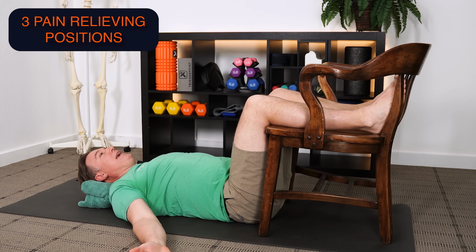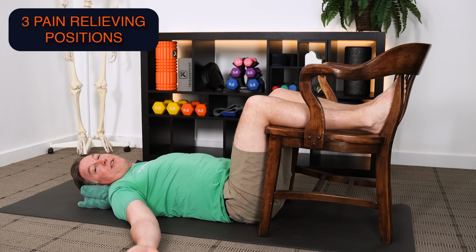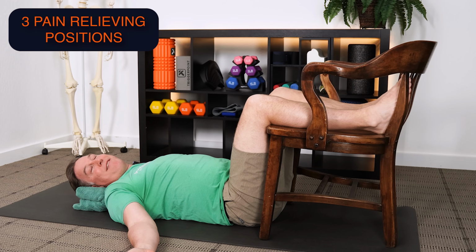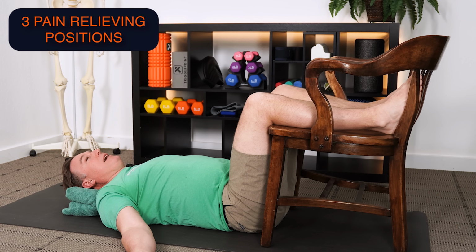Then I like to put my hands out at 45 degrees, palms facing up, and then this is the really hard part, you're just going to relax. So I'll have people hang out in this position for 5, 10, 15 minutes. Sometimes my patients will fall asleep in this position. They say that it brings them so much relief. So we're just going to hang out here, breathing and just letting everything relax.